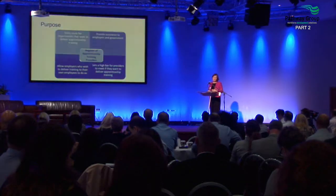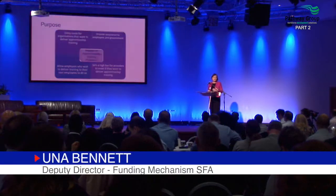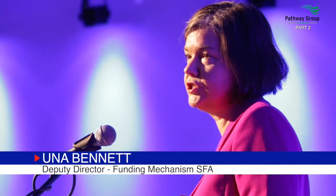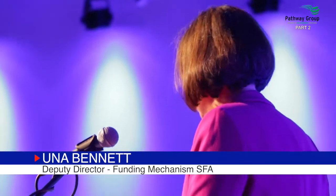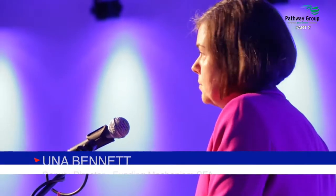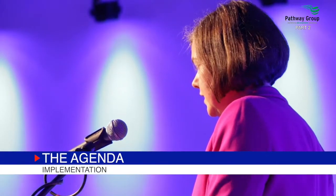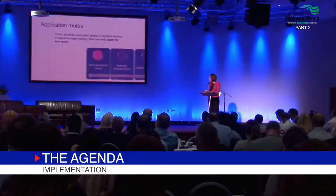And in terms of the criteria that we've got, we're setting a relatively high bar in terms of the quality of organisations that we want on the register, because obviously that's very important for everybody in the system, not least apprentices who are being trained, but obviously employers as well.